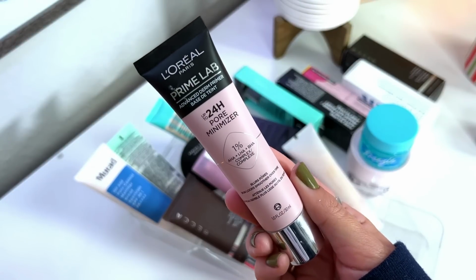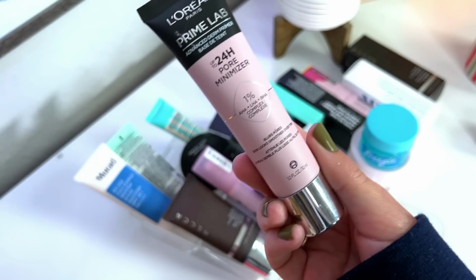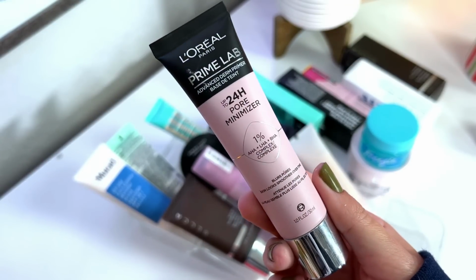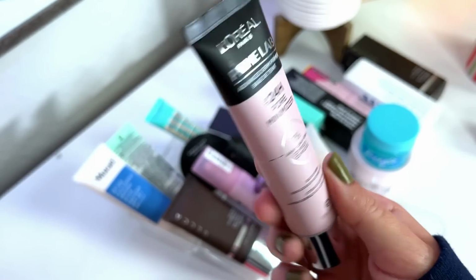Then we have the L'Oreal. This is another one. This is the 24-hour pore minimizer. And again, I feel like this does nothing for me. I've tried this 2 or 3 times. I cannot get this to work, so we're going to go ahead and declutter this one. Both are almost brand new because there's so much product in here.